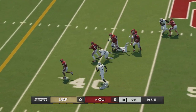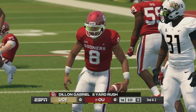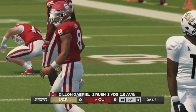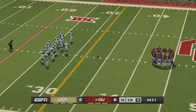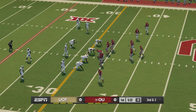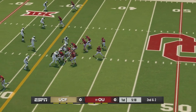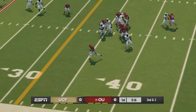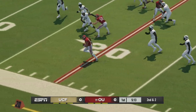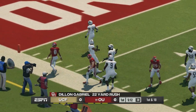Scrambling around. He's tackled around the 33-yard line. It's second down, and they're about 2 yards away from the sticks. Under heavy pressure. He's at the 20. He's pushed out of bounds around the 12-yard line.